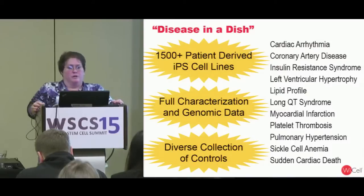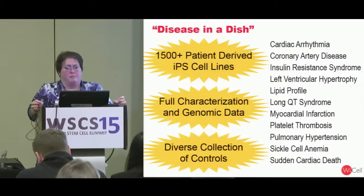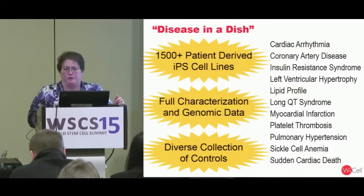And very important, there is a tremendous amount of genomic data, including whole genome sequencing across a number of the lines. This has been done on a very diverse set of patients, which is the first time I personally have seen this much diversity in any kind of collection. But it also includes a very diverse collection of controls. Looking at sex, age, and ethnicity, there will be a very nice panel of somewhere between 40 and 60 cell lines that will be normal, healthy controls as part of this collection for use.